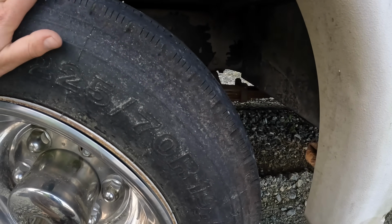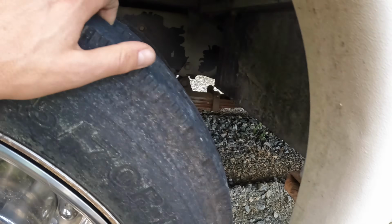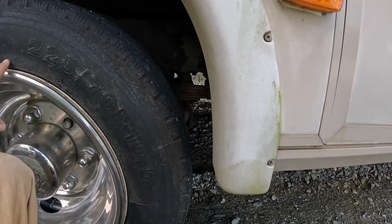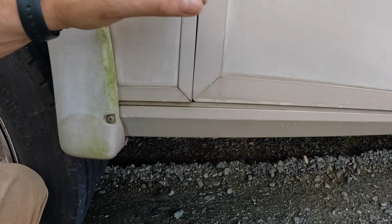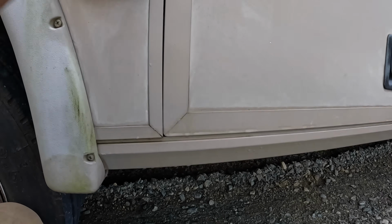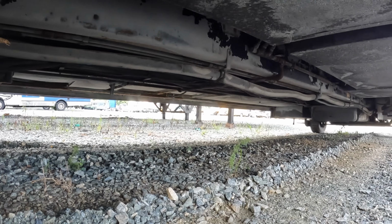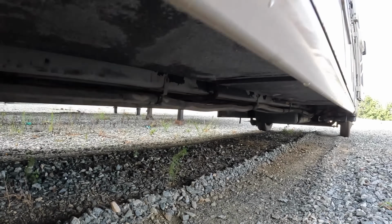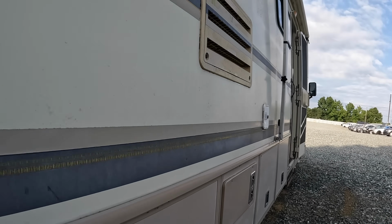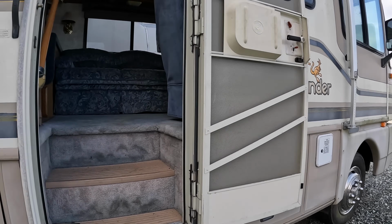Tires are, I've seen worse. I think they're all right. What are these, 19.5s? Yeah, 225/70, 19.5s. I think this thing just sat somewhere for a little bit. I think it just needs a bath. How are we doing for rust up here? Well, it's pretty clean. Looks like it's from California. Not too shabby. I think she'll start. Get some fresh batteries in her.